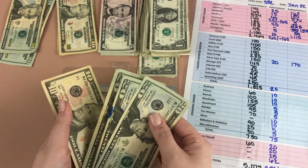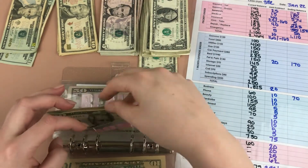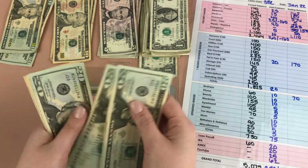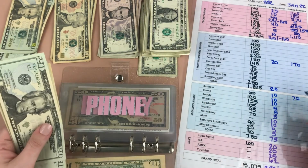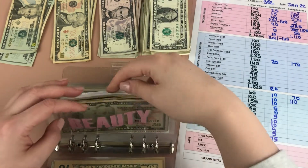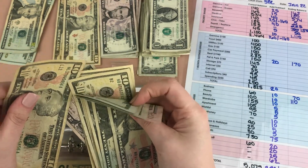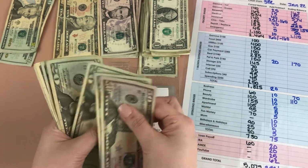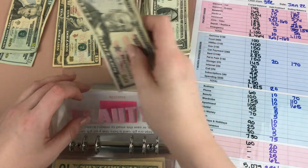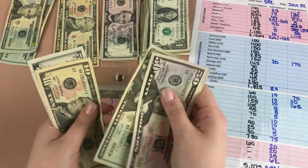This business has 60, 70. Phone is going to get a 10. $20, $40, $60, $80, $90, $100, $110. Beauty is going to get 10. Oops. So Beauty has 50, 70, 90, 110, 130, 140, 150, 160, 165. 165 in Beauty. Wardrobe is getting a 5. 50, 70, 90, 100, 110.